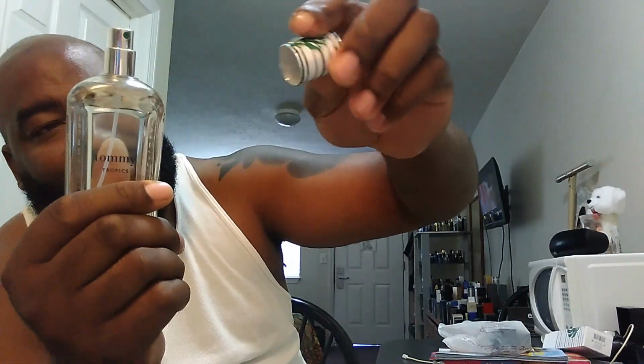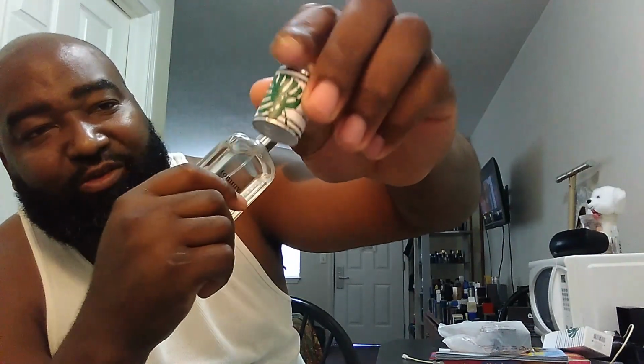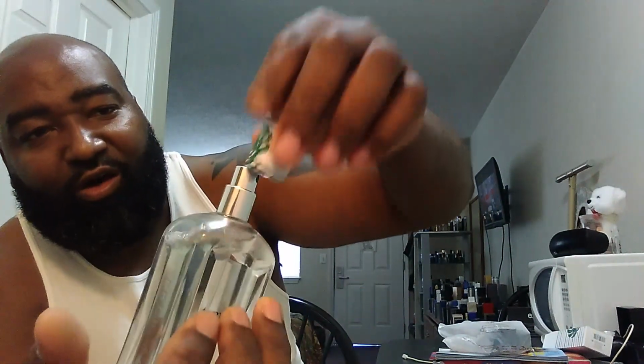Metal or aluminum top with plastic on the inside. It's just wrapped with some kind of sticker with the leaf and the stripes on it. Does not snap into place, so it will fall off if you shake it too hard. Never hold your fragrances by the top anyway. I don't care if it snaps on or not. Word of caution, you never know what can happen. Atomizer, pretty decent.